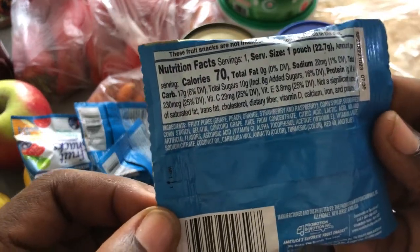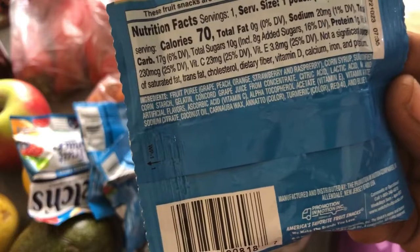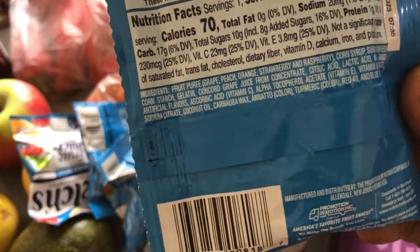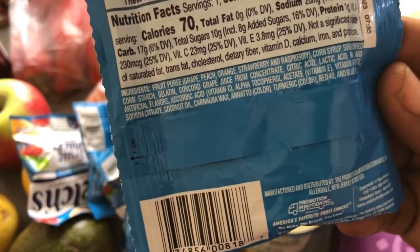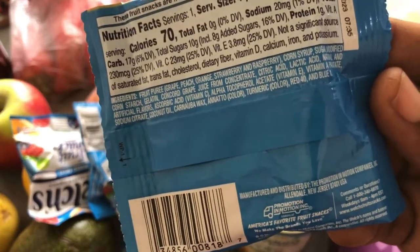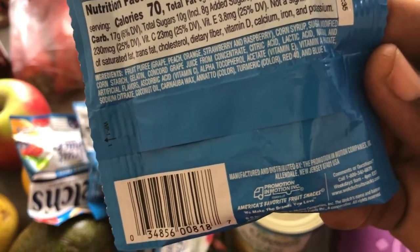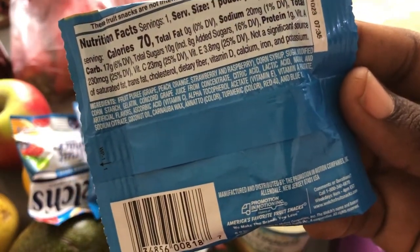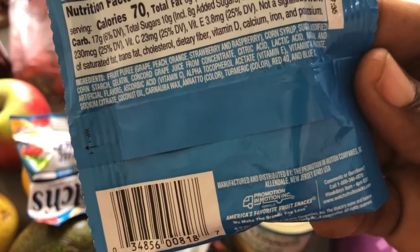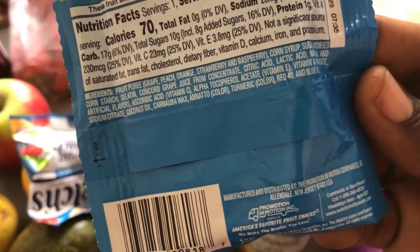I am so sad. Look at the ingredients: fruit puree, grape, peach, orange, strawberry, and raspberry, corn syrup, sugar, modified cornstarch, gelatin, Concord grape juice from concentrate, citric acid, lactic acid, artificial flavors, ascorbic acid, tocopherol. Look at the number of things that is in this stuff, and I'm like, what the hell?